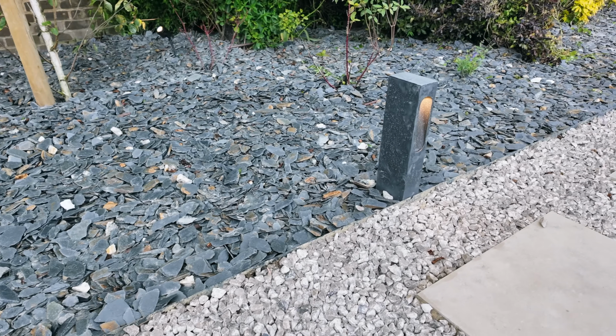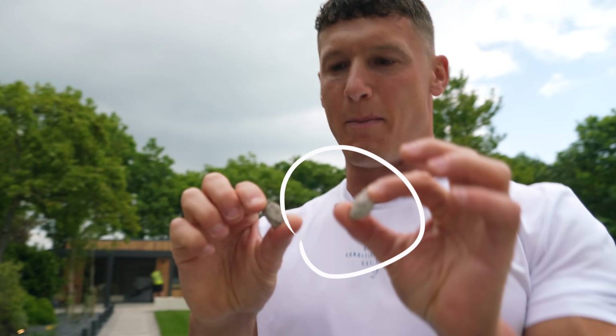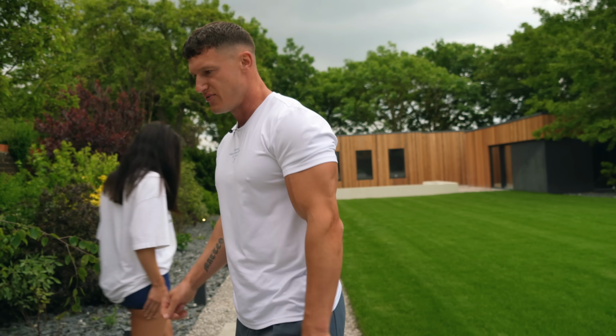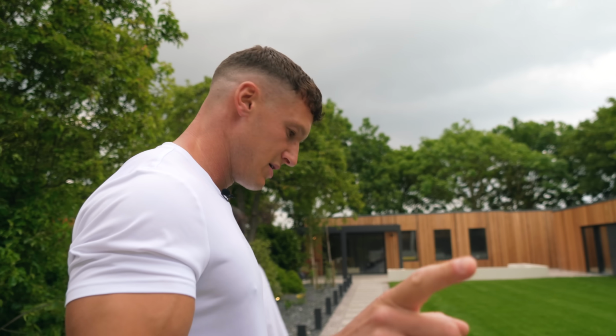So we've got this gravelly shingle stuff everywhere. By the way, FYI, you have to get it at least 20 mil or bigger, and you want to get it a regular shape. If you get it a regular shape, then it sits down, it doesn't just go everywhere and be annoying. And if you get it 20 mil or bigger, cats don't shit on it. If you get smaller gravel, cats treat it as a litter bin and it gets absolutely decimated.